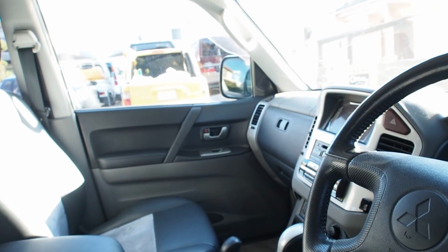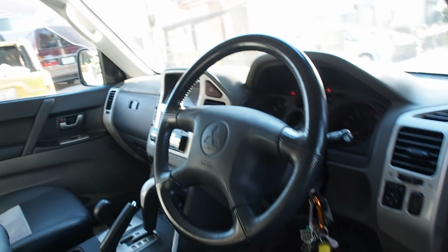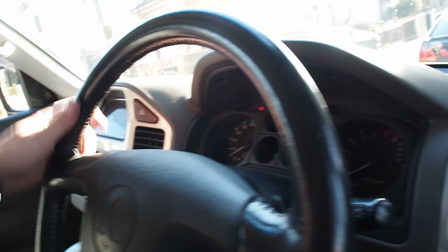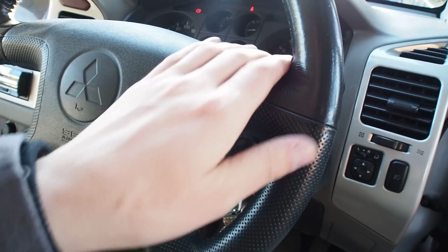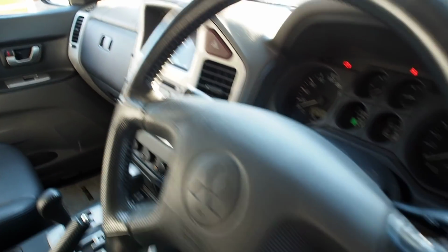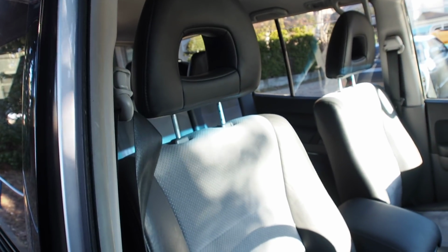Now these often break on Mitsubishi cars, I find, but this one is good. Steering wheel. Now they said that the steering wheel had some damage. I don't see any. It looks good. A little bit there. Like a glue mark, something used to be on there. Okay, front seats. They are good. That's power seat here.